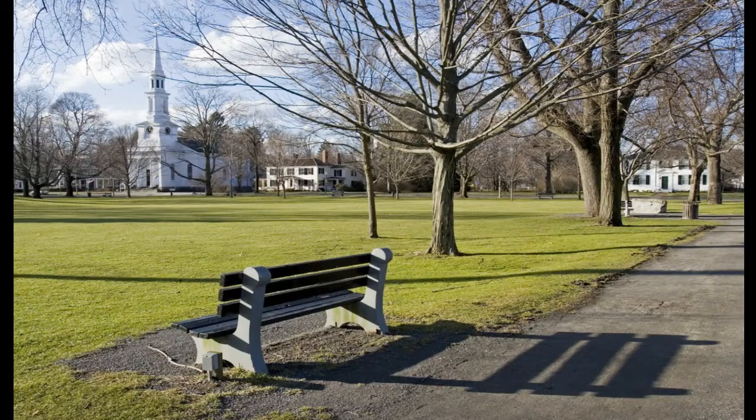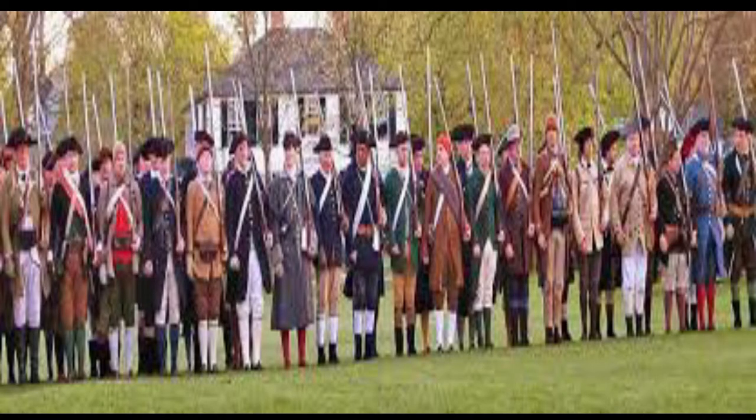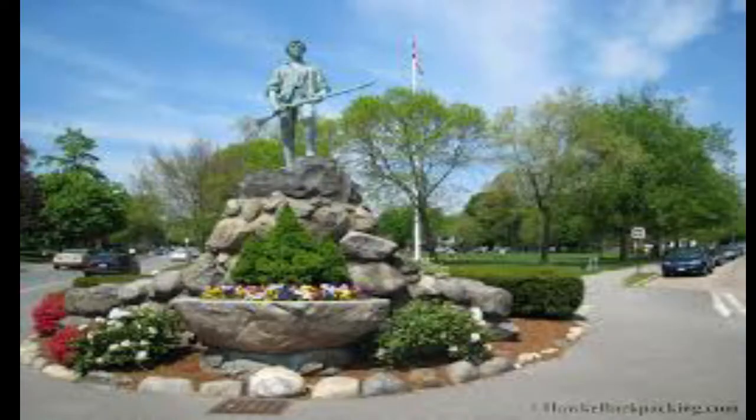Number 3, Battle Green in Lexington, also known as Lexington Green, is believed to be where the first shots of the American Revolution were fired in 1775. Reenactments are held here once a year on the anniversary of the event. Here you will also find the Minutemen statue, which immortalizes the words of Captain Parker before the battle: "If they mean to have war, let it begin here."